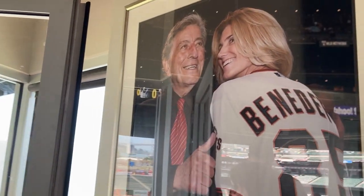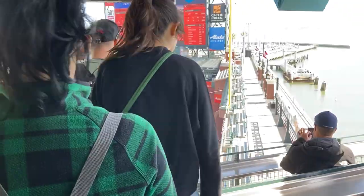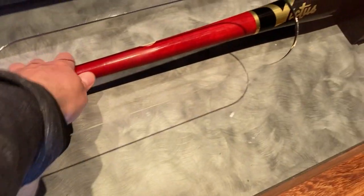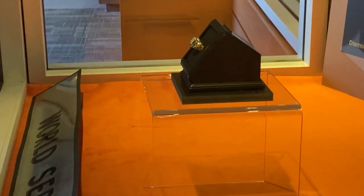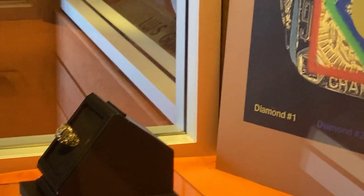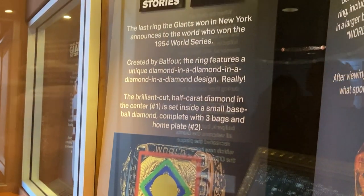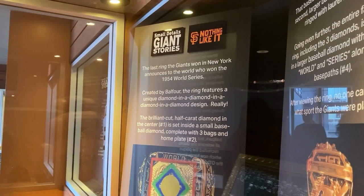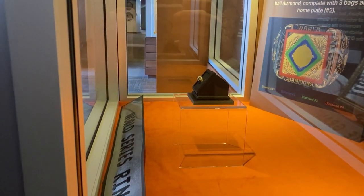This is a unique story of the night. '54, which was the fifth time the New York Giants won the World Series, and it was the last time the New York Giants won the World Series. They didn't win it again before 1957, their final season in New York, and they didn't win it in San Francisco for another more than 50 years after that.